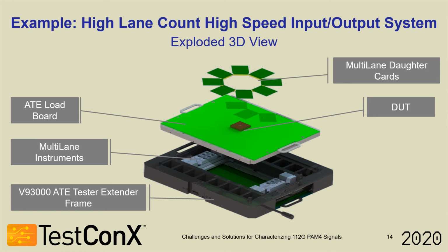Daughter cards can be configured on the DUT load board in such a way that high lane counts can be tested on the same test head with multiple insertions. Up to 8 daughter cards can symmetrically surround the DUT socket. The same AT load board can be replicated with different daughter card configurations.